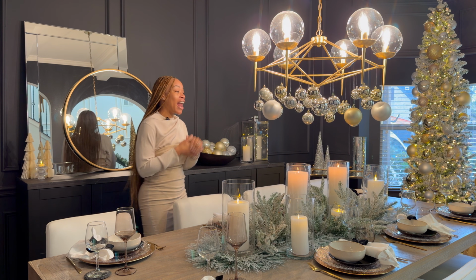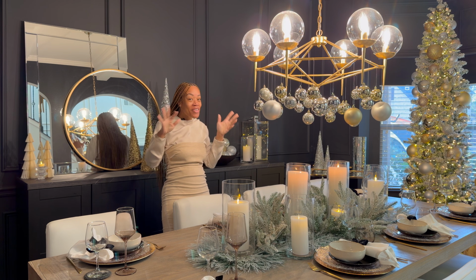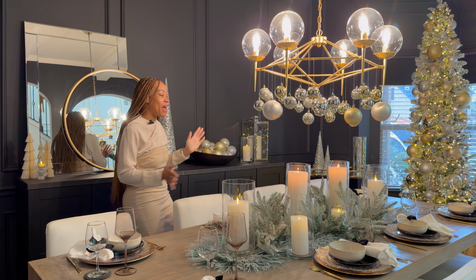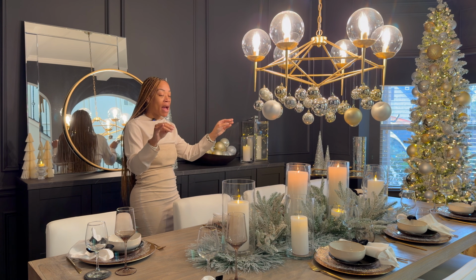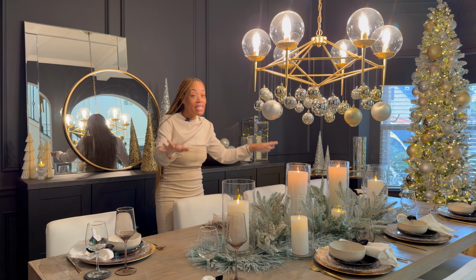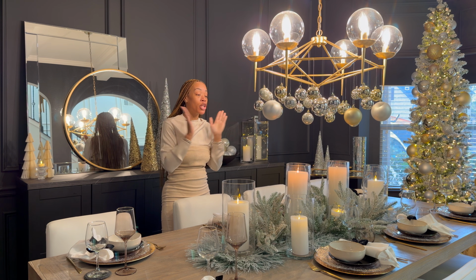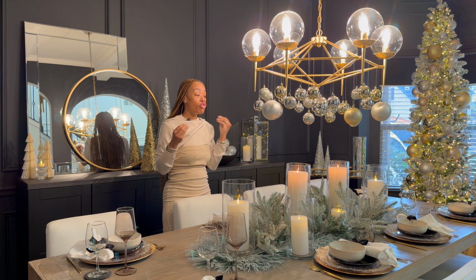I'm in awe. And I hope that you guys are in awe as well because it's so magical in here. It's so magical. And of course, yes, I have my flameless candles in here as well. I know what I said before about real candles.